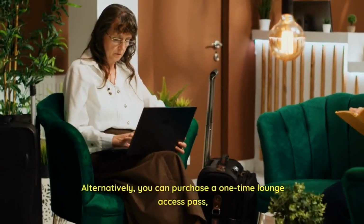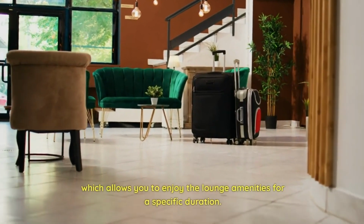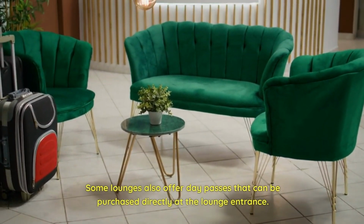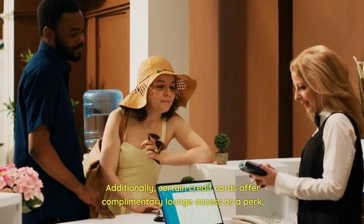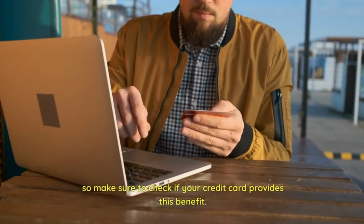Alternatively, you can purchase a one-time lounge access pass, which allows you to enjoy the lounge amenities for a specific duration. Some lounges also offer day passes that can be purchased directly at the lounge entrance. Additionally, certain credit cards offer complimentary lounge access as a perk. So make sure to check if your credit card provides this benefit.